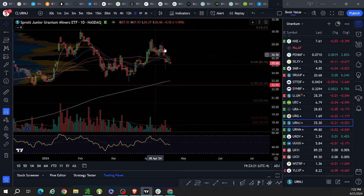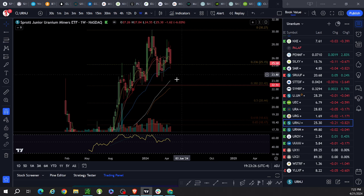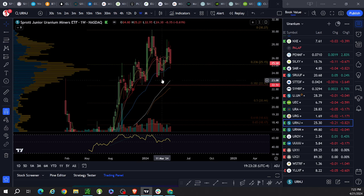So this is a confirmed daily downtrend on URNJ. This is not. It's high. There's your low. There's your high, and it's searching for a weekly higher low. Now the probabilities do say that the weekly higher low should occur as opposed to this 22.95 level, because it's a big bounce that it got, and you're hoping that it holds this level at the 200-day at the very least. So that's where URNJ is.